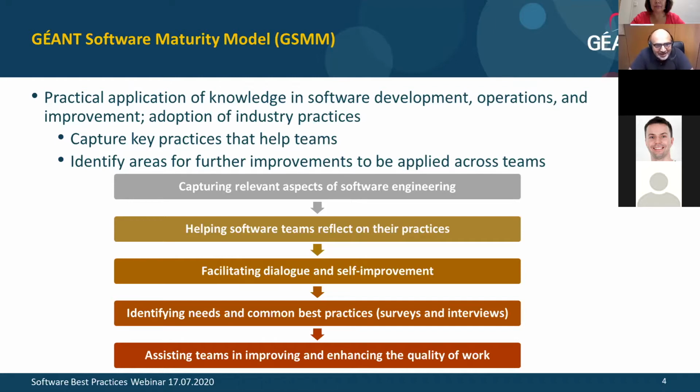It is being done through capturing relevant aspects of software engineering, and through help provided to the teams in reflecting on their practices. The interviews are one example of this help. We heard comments that this exercise actually helped teams to think and reconsider what they do and how they do it. This will be continued with other alternatives, which will also facilitate dialogue and self-improvement.